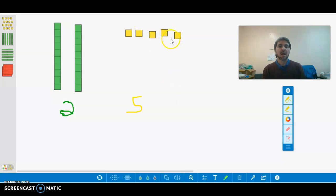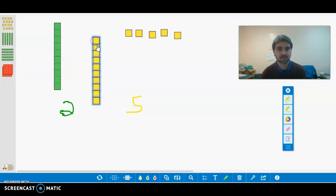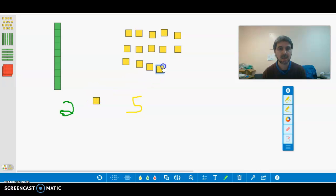Sorry about that. Because, look, we could open up one of these packages and empty them out. So I'm going to click on this, and look at that, I just opened it up, and now I can take them out. Let me put them here. So that's 1, 2, 3, 4, 5, 6, 7, 8, 9, 10.